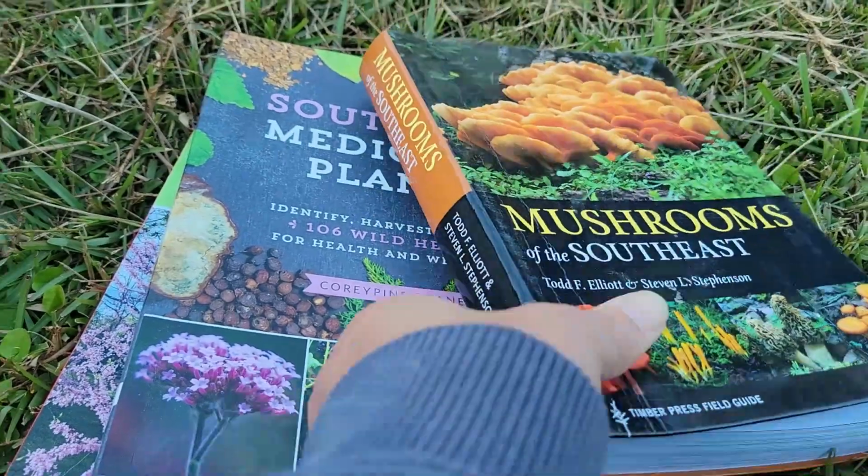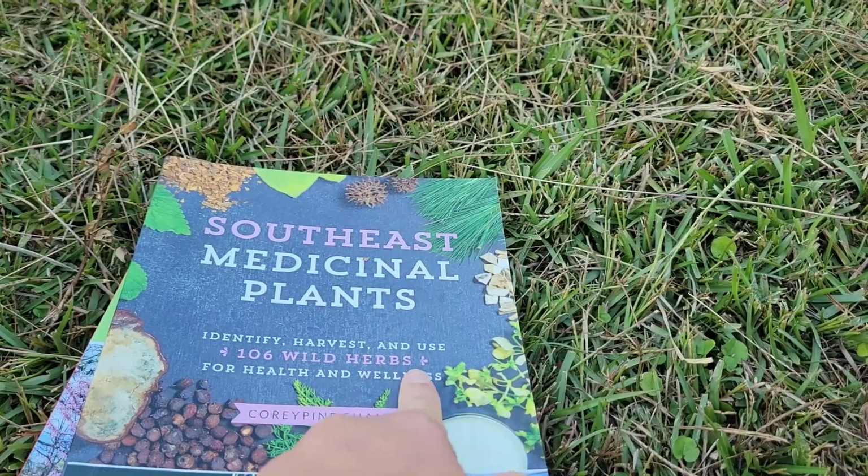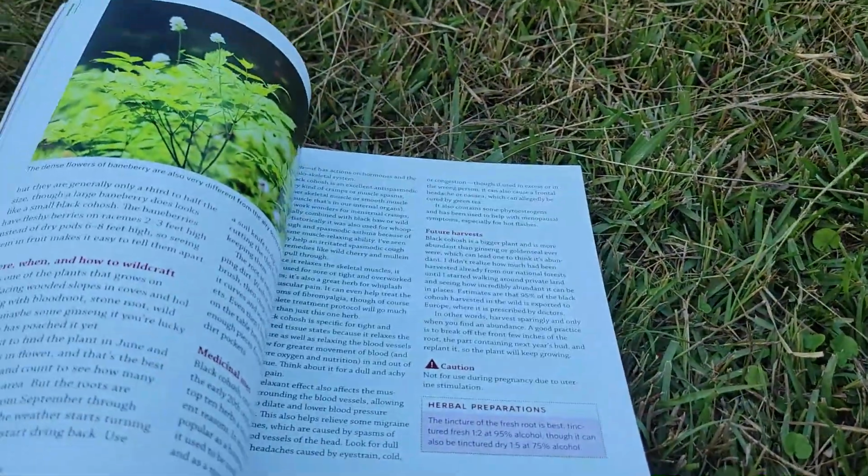In general, the books that I fall back to have some history to them. They're published by well-known figures. I have researched the people who have written these books to make sure that the information is legit. Now, do I only use books? Absolutely not. When I am out in the forest, I do not necessarily carry a book with me. I carry my phone with me.